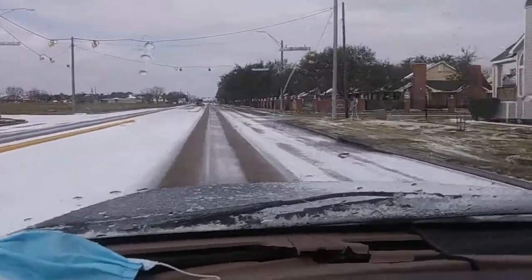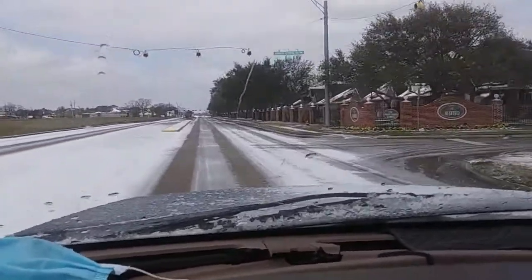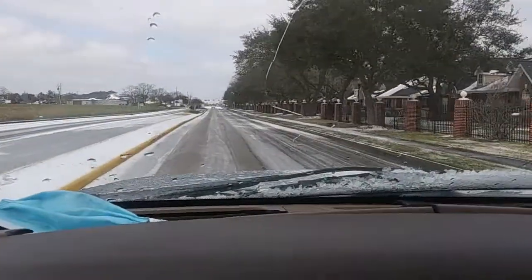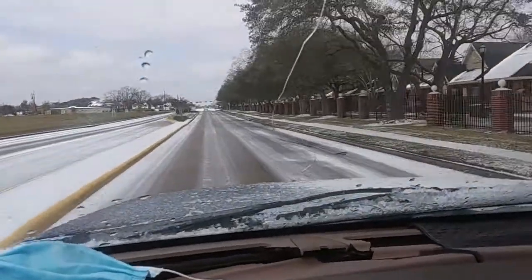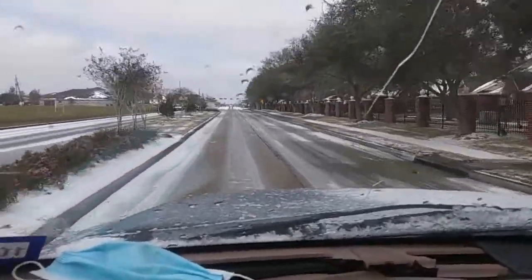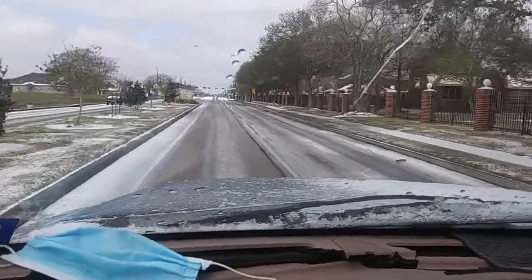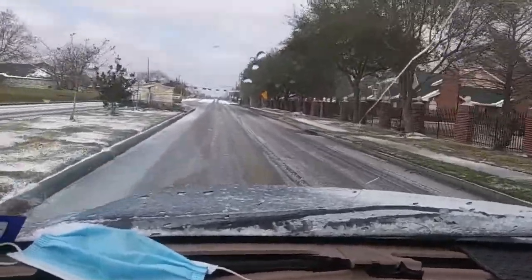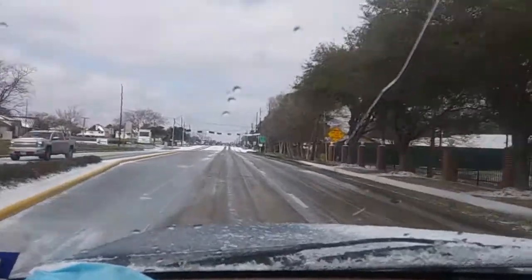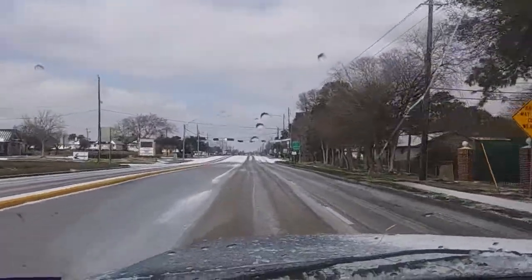Oh, getting a little bit of a swerve there. Need to slow her down again and keep the speed limit to about 30. Everything appears to be going pretty smooth. There's a car approaching behind me. Looks like he wants to go fast. But we're not going to go any faster than what we're going now.